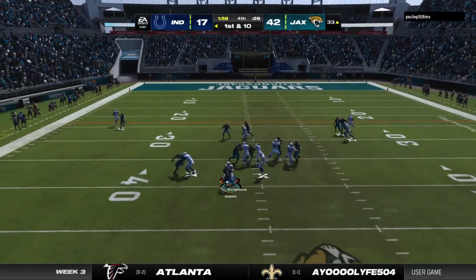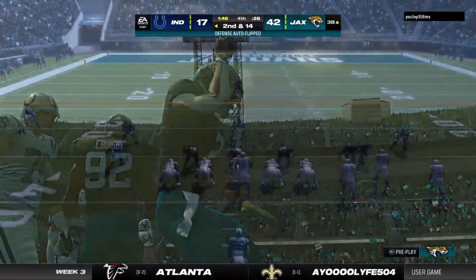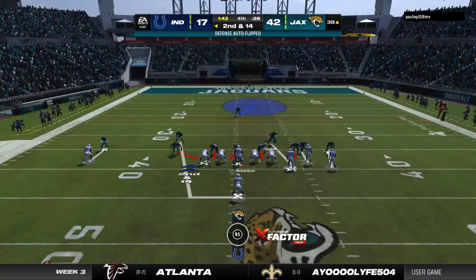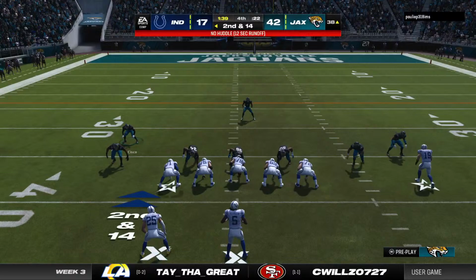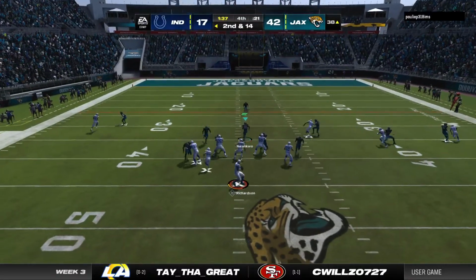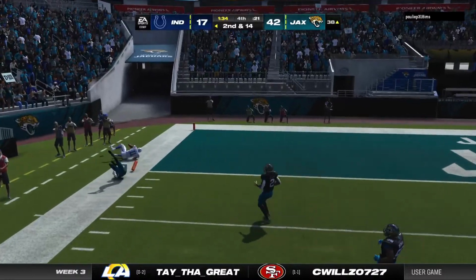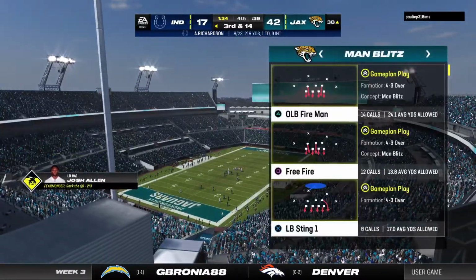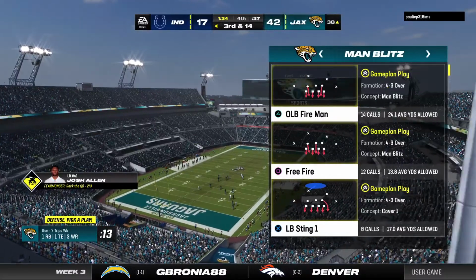1st and 10. Here's Richardson with it. Rush coming, and he's taken down. They get him that time thanks to the safety blitz as he sank for a loss of 4. 2nd down. Here's Richardson. He'll take a shot downfield for Pittman. And that will be incomplete. Tried to dial up the long one way out there, but it'll be 3rd down.